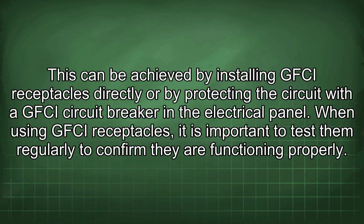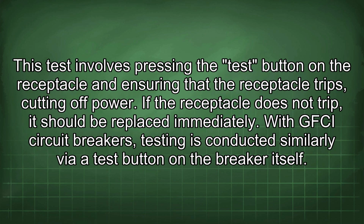This can be achieved by installing GFCI receptacles directly or by protecting the circuit with the GFCI circuit breaker in the electrical panel. When using GFCI receptacles, it is important to test them regularly to confirm they are functioning properly. This test involves pressing the test button on the receptacle and ensuring that the receptacle trips, cutting off power. If the receptacle does not trip, it should be replaced immediately. With GFCI circuit breakers, testing is conducted similarly via a test button on the breaker itself.